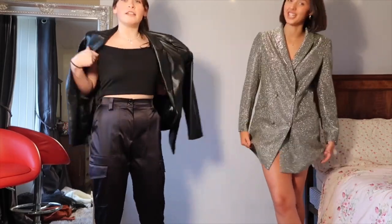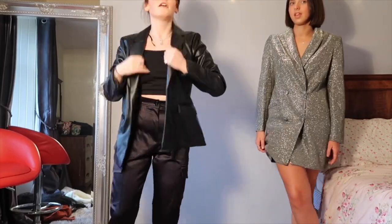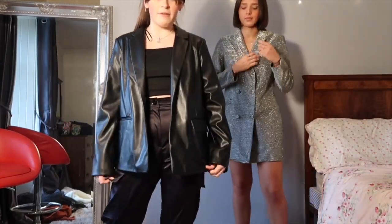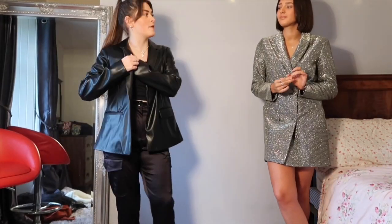I got it in size 14, so it'd be a little bit more oversized. I got that for £25. And I think it's a nice boxy fit as well. Good one. I'd probably size up again.